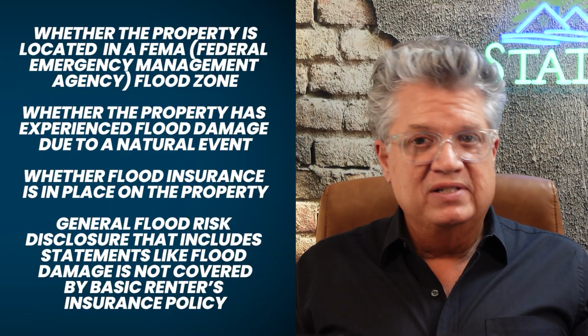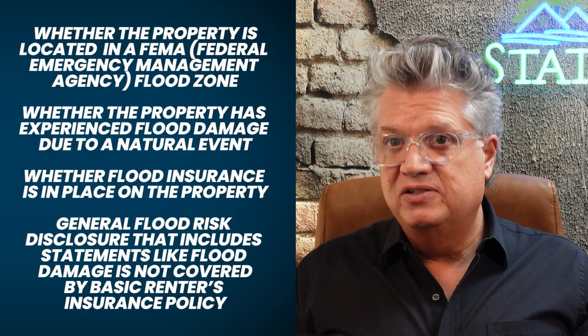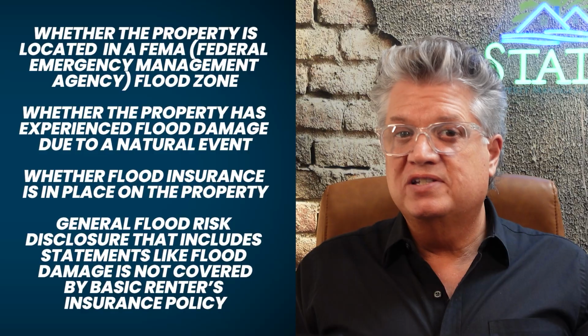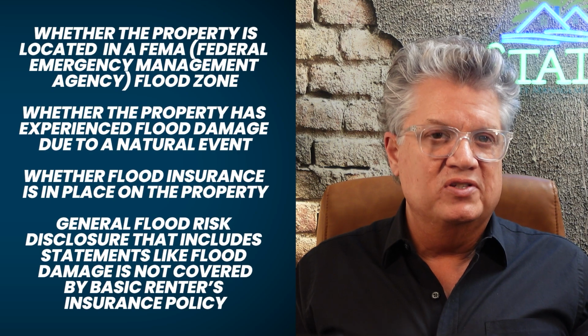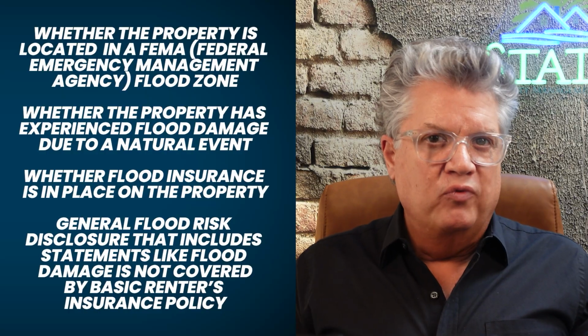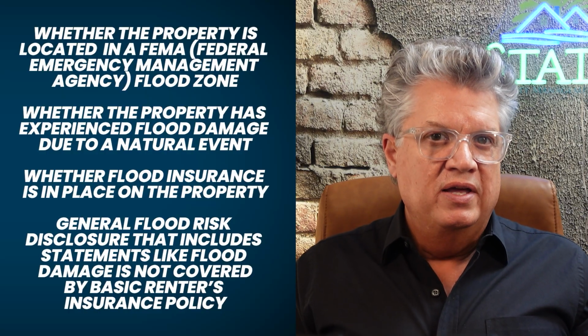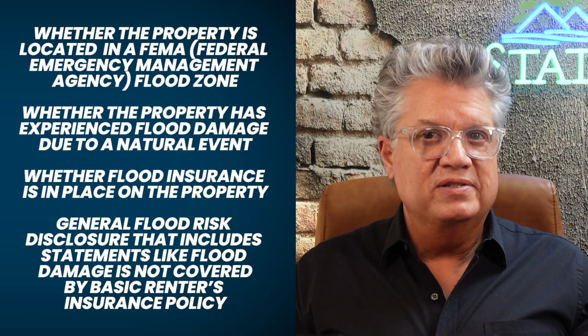If you're renting out a property in Florida, you're now required to disclose the following in writing to a tenant before the lease is signed. 1. Whether the property is located in a FEMA, Federal Emergency Management Agency, designated flood zone. 2. Whether the property has ever experienced flood damage due to a natural event, like heavy rain, hurricanes, or storm surge. 3. Whether flood insurance is in place on the property. 4. A general flood risk disclosure that includes statements like: flood damage is not covered by a basic renter's insurance policy, and you may wish to obtain flood insurance coverage on your own.